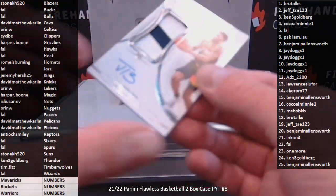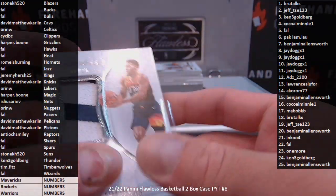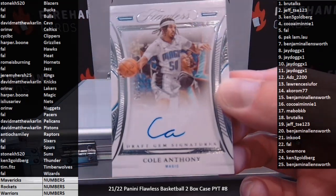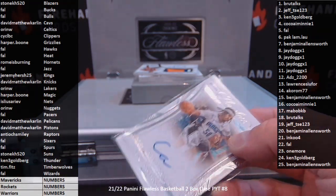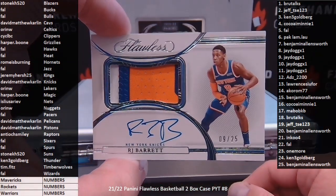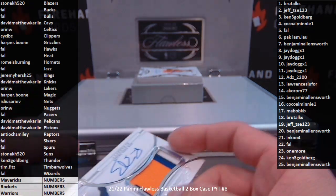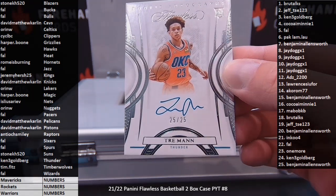Autograph patch, Jared Butler for the Utah Jazz. Rookie patch auto going to Frank. Cole Anthony for the Magic. Draft Gem Signatures, 3 of 25, Orlando, Harper Boone. For the Knicks, RJ Barrett, 9 out of 25, patch autograph. David Matthew Carlin with the Knicks. Rookie autograph, Trey Mann, 25 of 25, the Thunder, and Ken3G.